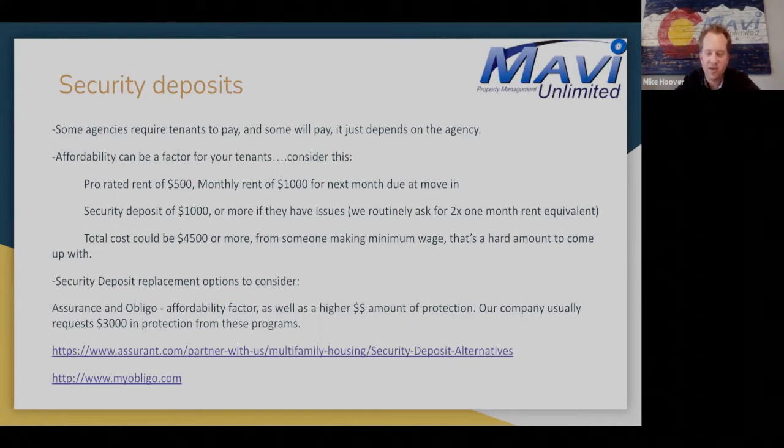It's pretty standard routine for us to ask for a higher than normal deposit if there are issues on that background check. We start at whatever the rent is, and that's what we ask for as an equivalent security deposit. But it's pretty usual for us to say we'd like 1.5 or 2 times that amount because there's something on your background that we just don't really like, and we'd like to have a little bit more protection. So the point here is that affordability can become an issue. You're asking for someone to write a pretty big check all of a sudden.